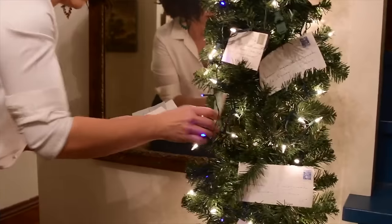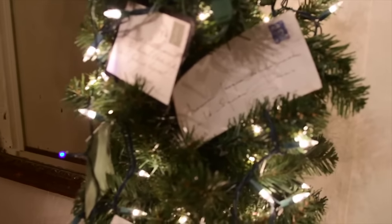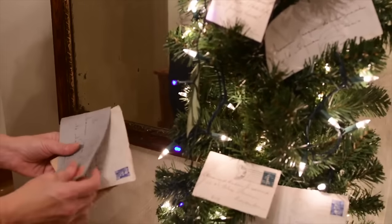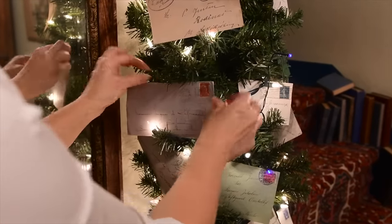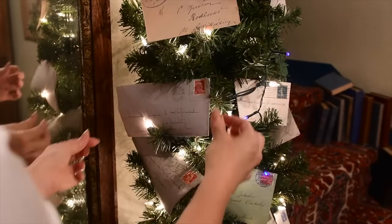While I know many people decorate their Christmas trees or their entryways or mirrors with Christmas cards they receive from friends and family, I like to decorate this tree with old French letters.